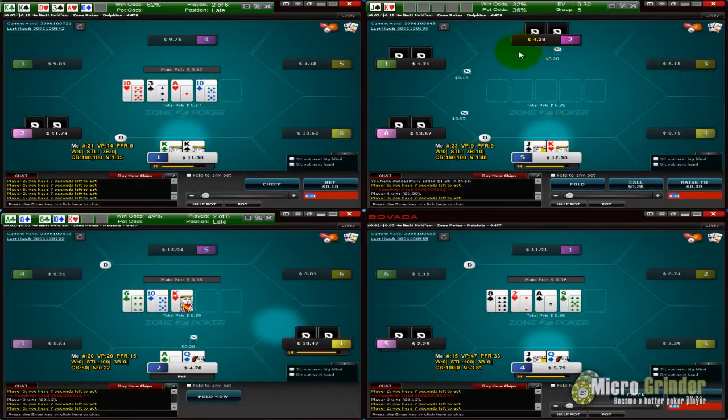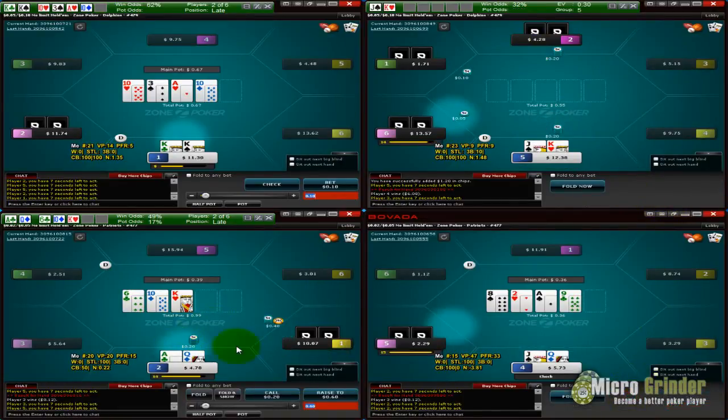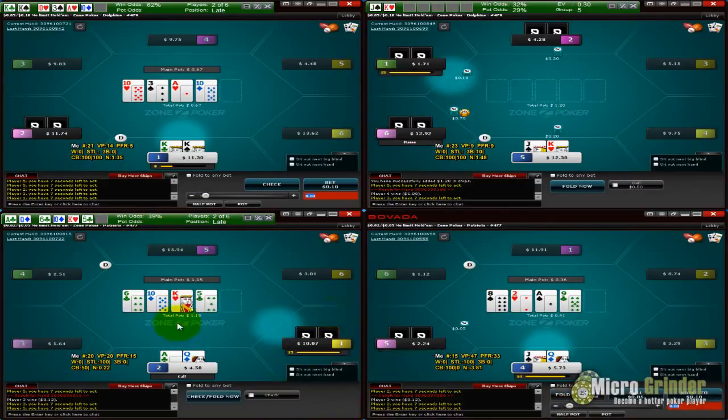This guy is short stacked. It seems like a fish, so I am going to go ahead and call. This guy min raises me. I'm going to call, given the 17% pot odds. Try to spike an ace or jack on the turn.